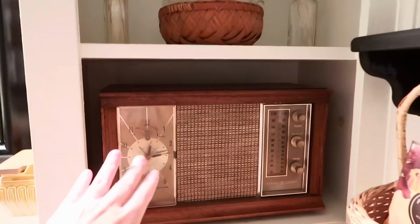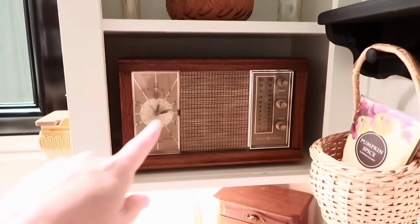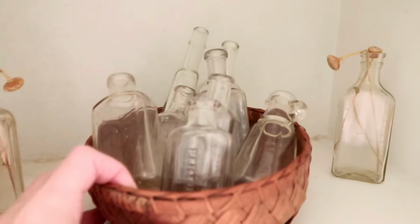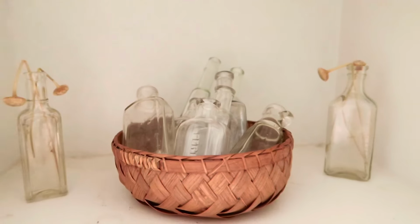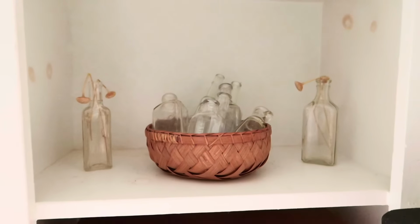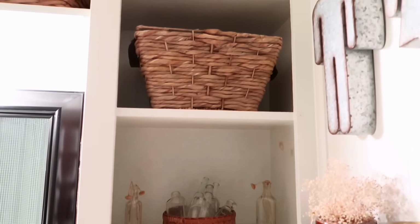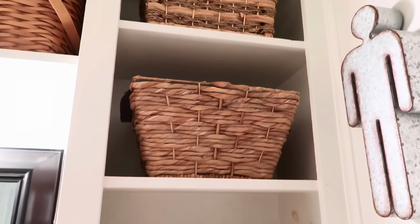So I have an old thrifted radio here that does not work. I just use it strictly for decor in one of these cubbies. And then for the fall, I brought in a lot of my little glass bottles, put them in a thrifted basket. The bottles are all thrifted too, and just have a couple there sitting on the side. So on both sides of the sink here in the bathroom, I took the cabinet doors off and did an open shelving concept here just with the baskets.